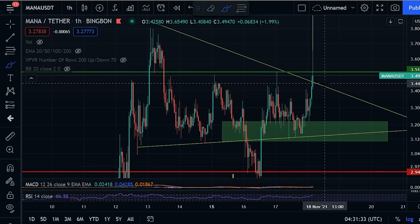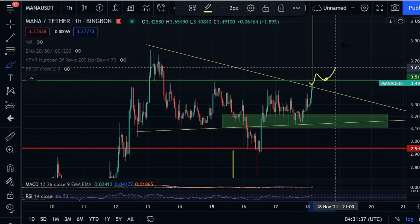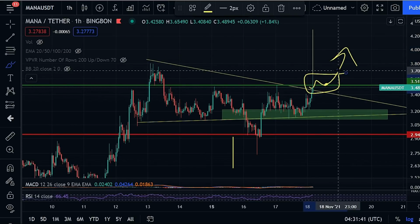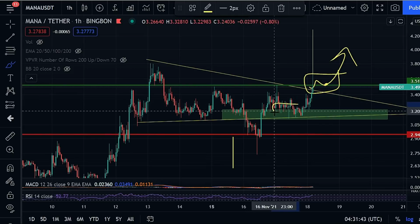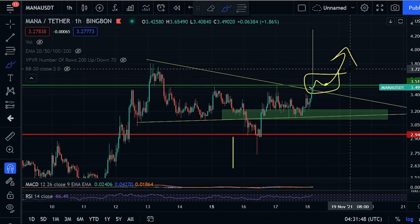If we can get above 3.51, we are going to likely look to hold some support. And if we hold above 3.51, boom, this thing is going to take off. That is another fantastic buying entry, okay? I gave you guys this buying entry down here, and I'm telling you there's another one right here once we get that breakout to the top side.